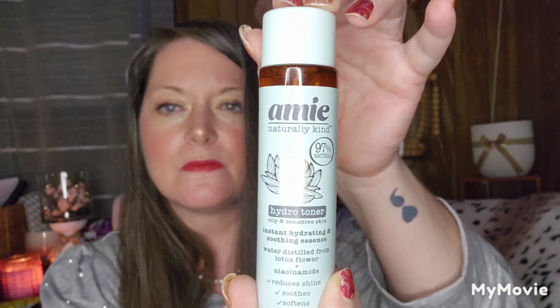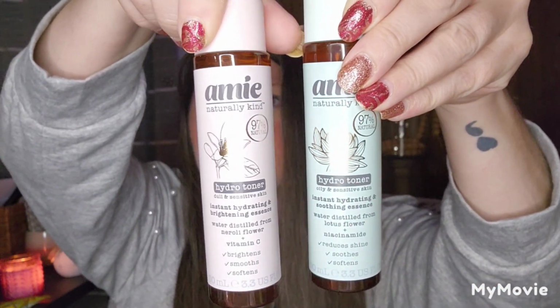I also found the Ami Naturally Kind 97% Natural Hydro Toner for oily to sensitive skin. So this is for oily to sensitive skin, and this is for dull and sensitive skin. So oily and sensitive skin, instant hydrating and soothing essence, water distilled from lotus flower and plus niacinamide, reduces shine, soothes, and softens. And this is in the green packaging. So that's the difference in the toners. So I found both the toners.